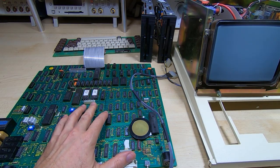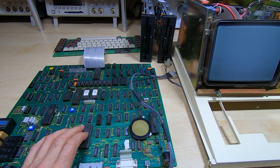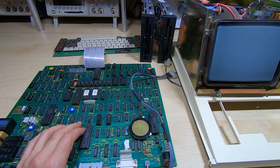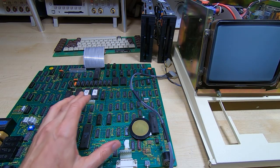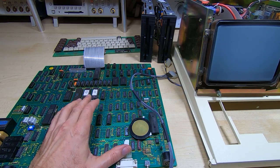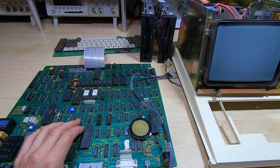I repaired a few of these quite a few years ago, and fairly minor faults. They didn't belong to me. I repaired them for someone else, and didn't see any more of these until sometime last year. And I was asked to have a look at one, repair it and restore it, so I agreed to do that. And I'd never really used one to any great extent, and as part of the repair process I got to know the machine fairly well.